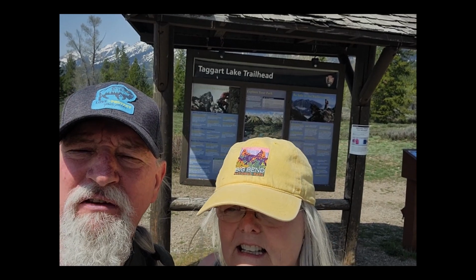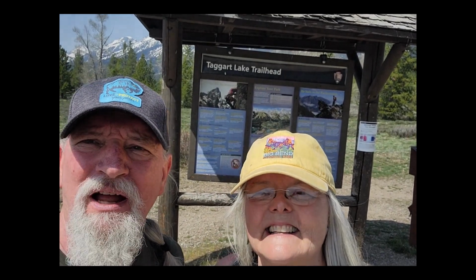But highly recommend it. Ended up being 4.19 miles with the highest elevation of 7,015 feet. So anyhow, highly recommend this one, Taggart Lake Loop. Enjoy.